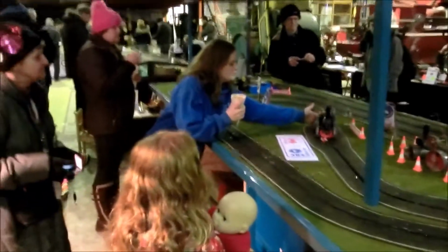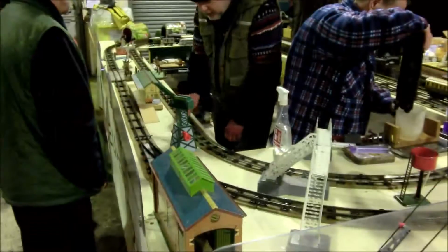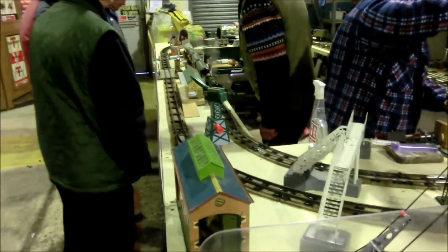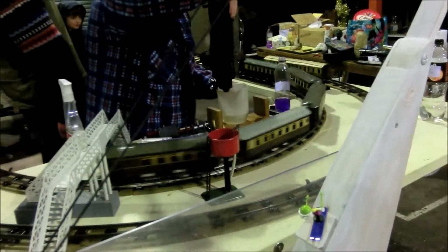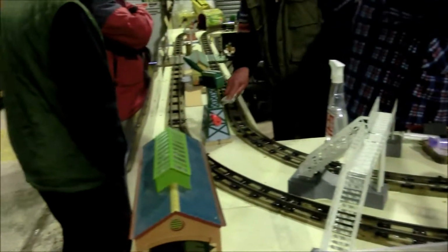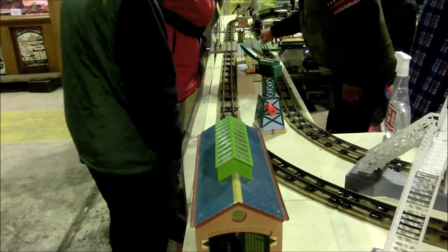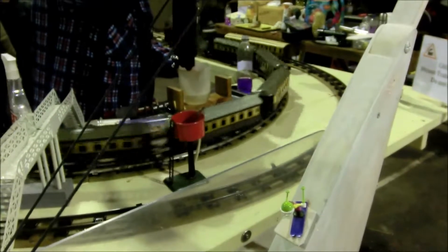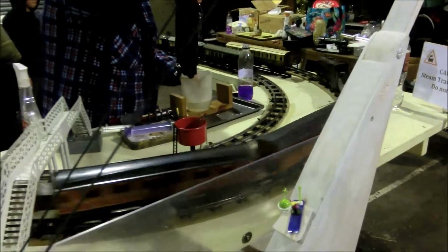Right, thank you very much. This battery's flat now. Yeah, not so much here, but well, no. More something like that. It's probably the best. Yeah.